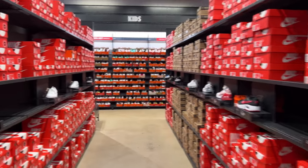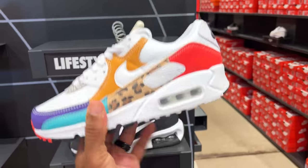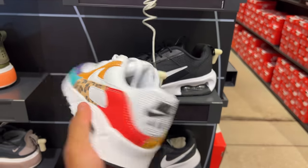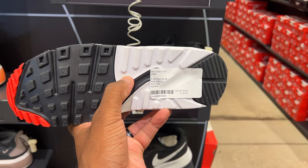This aisle is huge, bro. You know what I mean? Got a lot of room. I like these Air Max 90s. Got that safari print. Kind of like it. Not mad at it. Different texture of material on here. It's fire to me. Stingray on the toe box area. It's going for 140 though.